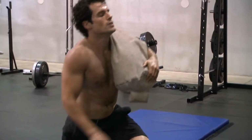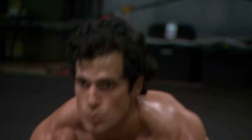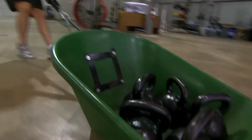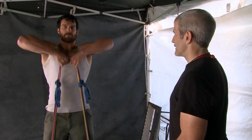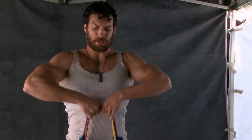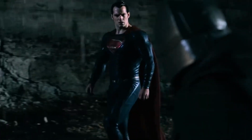When pressed for details about his workouts, Cavill shared some of the valuable tidbits of knowledge he'd picked up. He challenged himself with 100 front squats in body weight, along with lots of heavy kettlebell workouts. The dedication to his training spoke for itself, with Cavill putting in up to 2.5 hours of workouts, 4 to 5 days a week. We stand a consistent king.